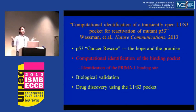So now that you know what we're trying to do and why it's important, I want to turn to the use of advanced computation to identify a druggable binding site on the p53 cancer mutants. In particular, it allowed us to find the prima-1 binding site, and I'll show you proof of that.